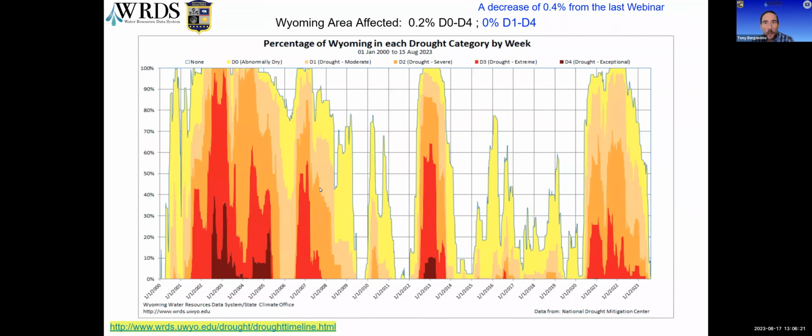And this is the lowest that has been since about a 3-week time period from the 9th to the 29th of July in 2019. That's when the entire state was clear of any D category whatsoever. And for those of you who like to get into the tracking of this sort of thing, prior to that period in 2019, you'd have to go back to early November of 2011 to find a time when Wyoming had less D0 than today. And these timelines are available for each of the counties if you want to take a look at your specific area.